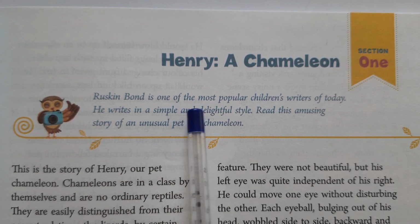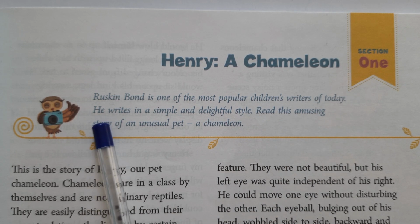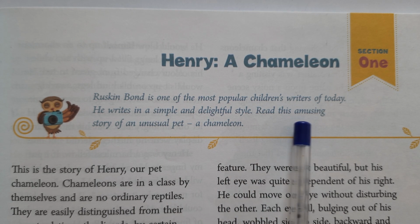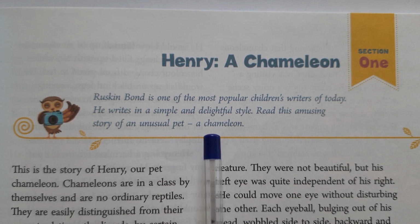Ruskin Bond is one of the most popular children's writers of today. He writes in a simple and delightful style. Read this amusing story of an unusual pet, a chameleon.